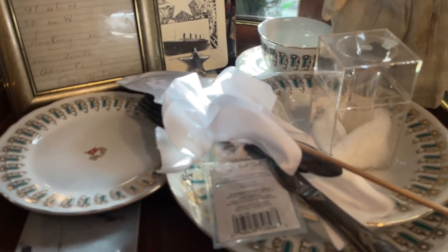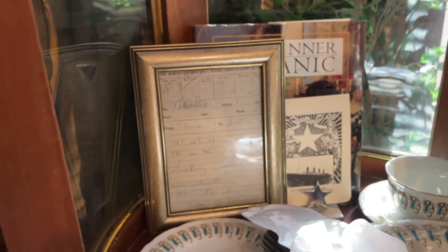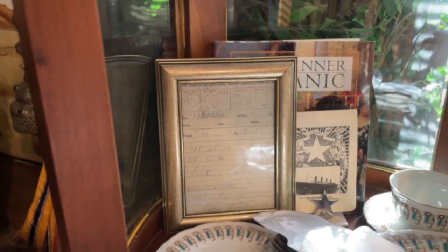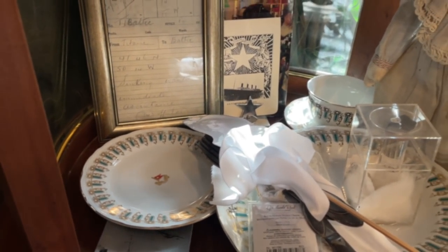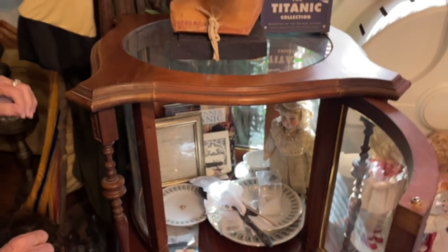And I always loved this part. It was the last telegraph. It's a reproduction of the last telegraph, when they were telegraphing for help before they went down. I like that kind of stuff. Yeah. The last moment of help.